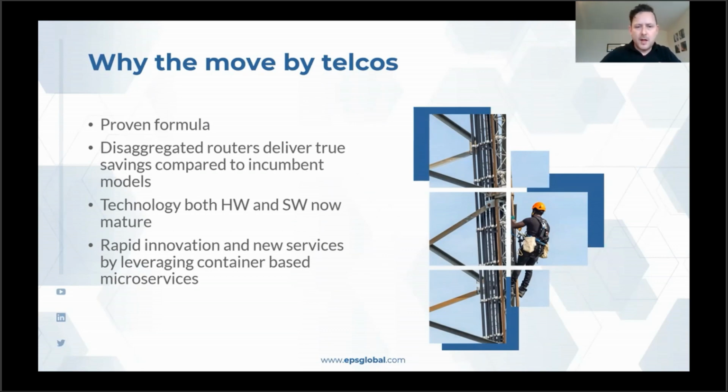Okay, so where are we seeing telcos move into this space? The first one, it was a proven formula. They saw the hyperscale data center guys, Google, Facebook, Amazon, Microsoft, all using bare metal, and in most cases their own operating system. For Microsoft, it's SONiC, software for open networking in the cloud, and for Facebook, it's FBOSS. Since that was 2013, 2014, it's become mainstream to use bare metal and a network operating system. Disaggregated routers deliver true savings compared to incumbent models. I'll mention them, Juniper and Cisco, huge savings.